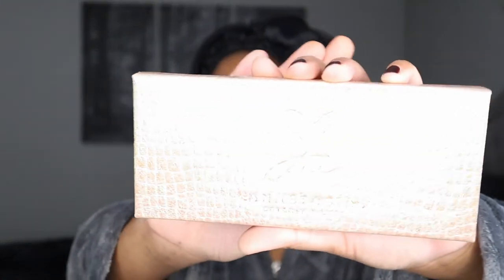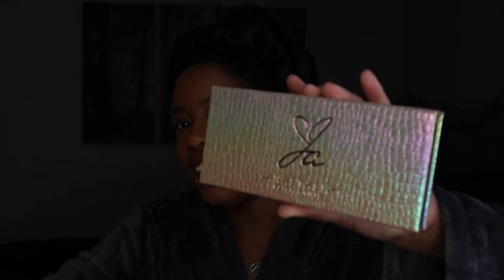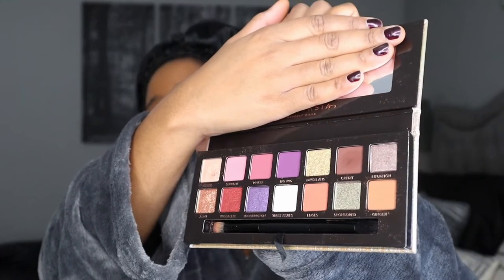I think I'm gonna try this old palette. This is the Jackie Aina Anastasia Beverly Hills collab, but I think I'm gonna try it. What do I want to do on the eyes? Nothing crazy. I'm not a shadow girl, and I don't even know how to put the colors together.